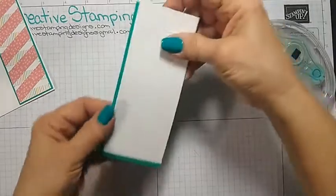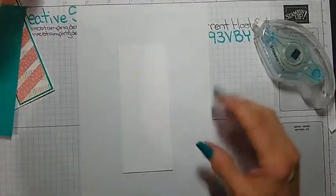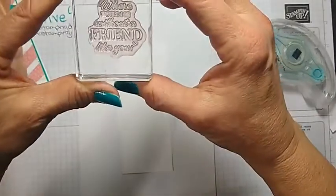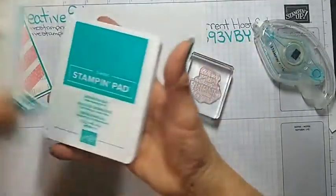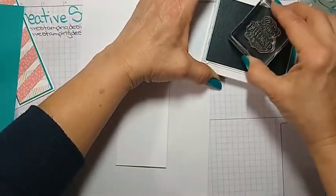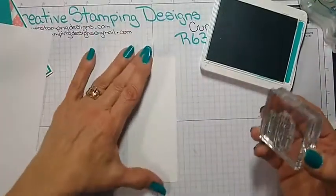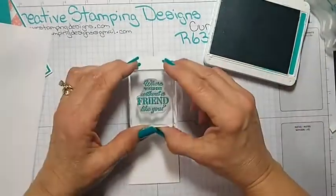In case this is sticky, I'm going to stamp the sentiment from Special Moments: Where would I be without a friend like you? And we're going to stamp that in Bermuda Bay. Actually, this one I want to stamp because I use my grid paper to make sure I'm straight, or try to be straight at least.